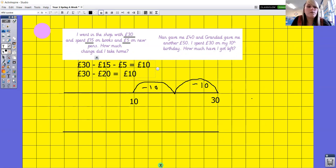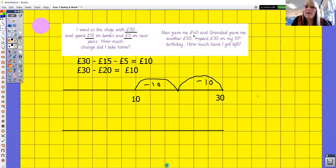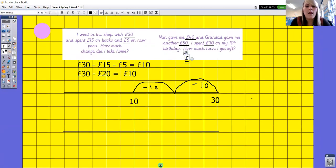Then the last example that I'm going to share with you today reads, Nan gave me £40 and Grandad gave me another £50. I spent £30 on my 10th birthday. How much have I got? So we need to process that information. Nan gave me 40, Grandad gave me another 50. So that's how much I've got. Oh, sorry, starting with the biggest number, 50, 60, 70, 80, 90. £90 is what I start with, and I am taking away the £30 that I have spent.